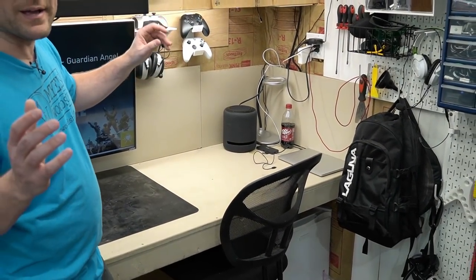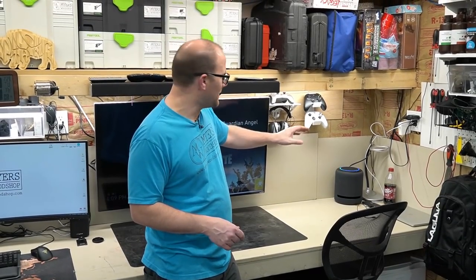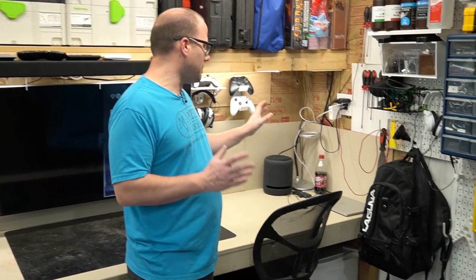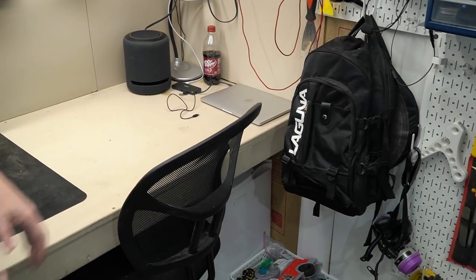If you have a shop and you want to hear some awesome sound, I upgraded from the Echo to the Alexa Studio, and it is amazing and very loud and very crisp. So check that out. Finally, I have a Mac over in the corner. So if I need Windows or Mac, I have one of both.